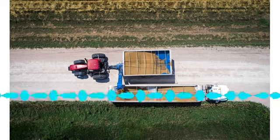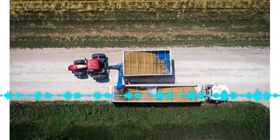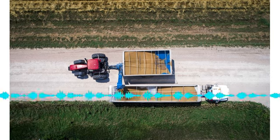Soybean conditions in Kansas at 31% fair, 42% good, 8% excellent. Soybean dropping leaves sits at 73%, harvested at 11%. Sorghum conditions are 34% good and 5% excellent.